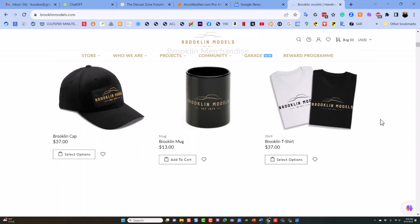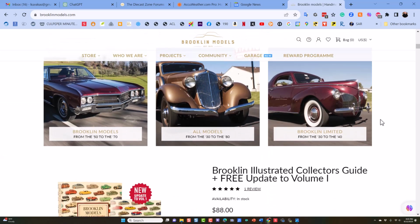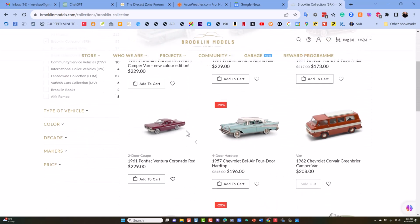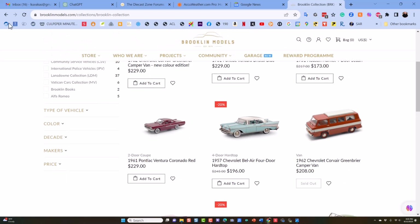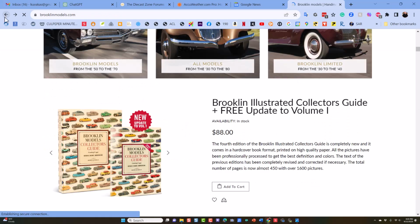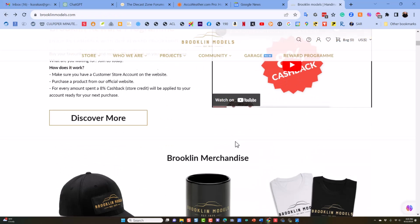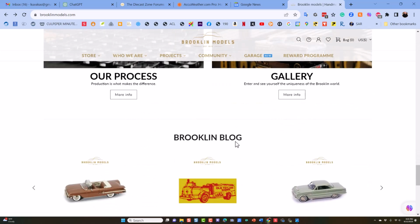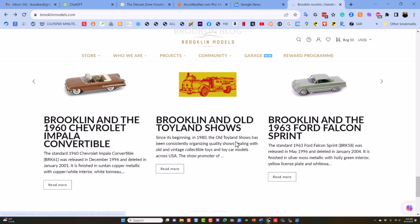Click on more merchandise. And then you can also browse through the various different collections. Click on the Brooklyn models 55 through 70, and we'll see those listings there. And there's everything that they have in stock. Back up a bit. And there's the collector's guide and some more videos. So it's not a hard website to use.